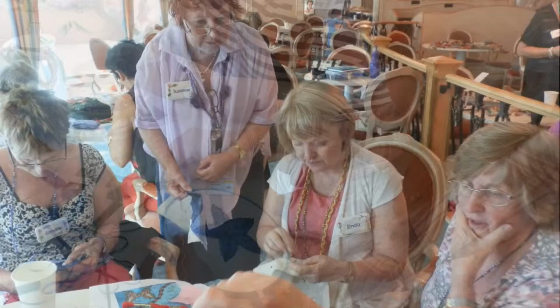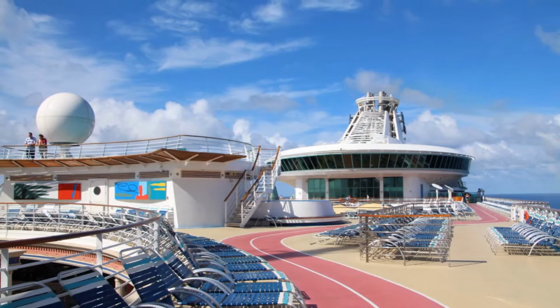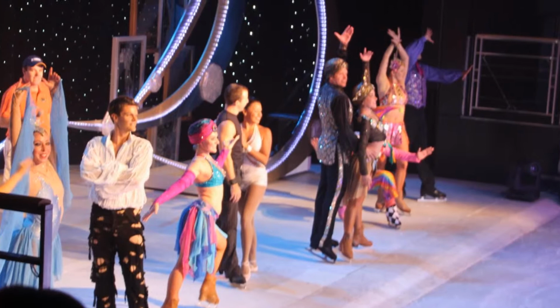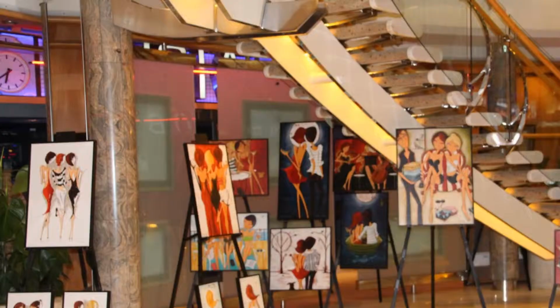Take 350 needlework people plus 21 instructors. Place them on one of the largest cruise ships afloat, the Voyager of the Seas. Take them on a cruise around New Zealand, stopping at 6 ports, and you have the recipe for a fun-filled adventure, with loads of entertainment, sightseeing, fine food, and more fine food.